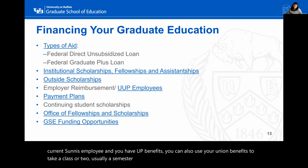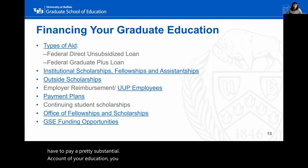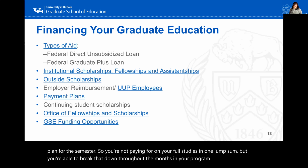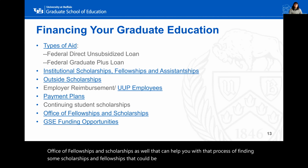There are also payment plans. So if you find that you have to pay a pretty substantial amount for your education, you can typically contact student accounts and get on a payment plan for the semester. So you're not paying for your full studies in one lump sum, but you're able to break that down throughout the months in your program. We do have the Office of Fellowships and Scholarships as well that can help you with the process of finding scholarships and fellowships that could be beneficial for you.